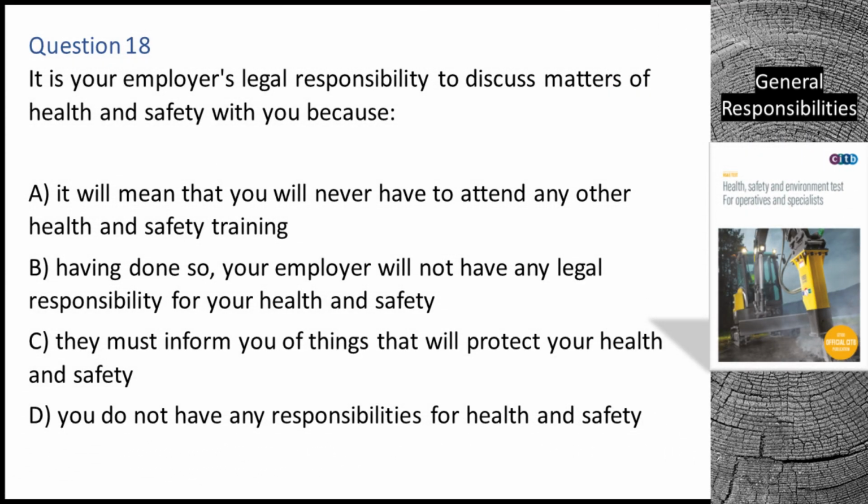Question 18. It is your employer's legal responsibility to discuss matters of health and safety with you because A. It will mean that you will never have to attend any other health and safety training. B. Having done so, your employer will not have any legal responsibility for your health and safety. C. They must inform you of things that will protect your health and safety. D. You do not have any responsibilities for health and safety.